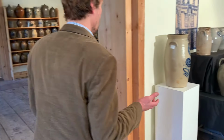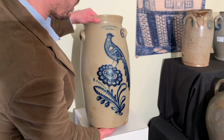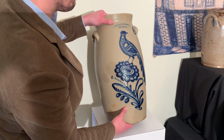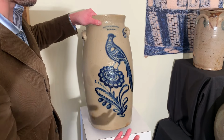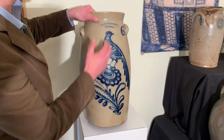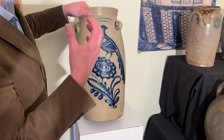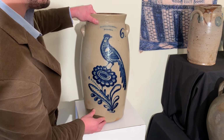Moving along, seeing the masterworks, we have this great Harrington and Berger Rochester churn with a pheasant on a flower. And this was made at the short-lived partnership of Thompson Harrington and John Berger in Rochester. So you're combining, it's kind of like an all-star team of potters, if you will. Thompson Harrington, of course, a potter who became really well known for doing star face designs in Lyons, New York, and then John Berger, of course, the master potter from Rochester, who did this particular design as well as many other great figural designs on his work in Rochester.